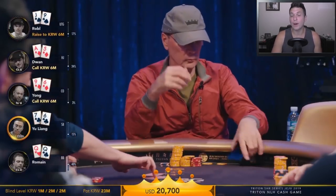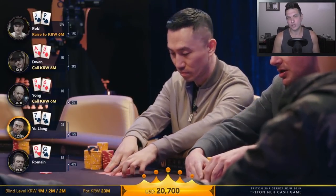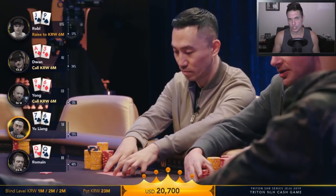With Yong out of the way, the button folds as well, and now the small blind looks down at 7-6 suited. And when you have 7-6 suited in the small blind, it's a little bit of an interesting situation. When you have a lot of players in there, you might be inclined to call, but these weaker suited connectors are a lot worse than the higher ones. I know you might think no shit, but it still should be pointed out.